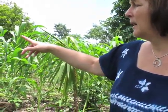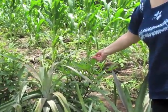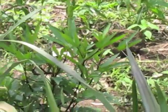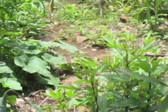So in this milpa, you can see corn, which is the principal crop. But in amongst the corn, we have planted Jamaica rose, which is very high in vitamin C, the flower. And it's used to make drinks. It's also very good for the kidneys. We've planted pumpkins and different kinds of squash. We have red beans, runner beans, green beans. Further up you can see that we have rice.